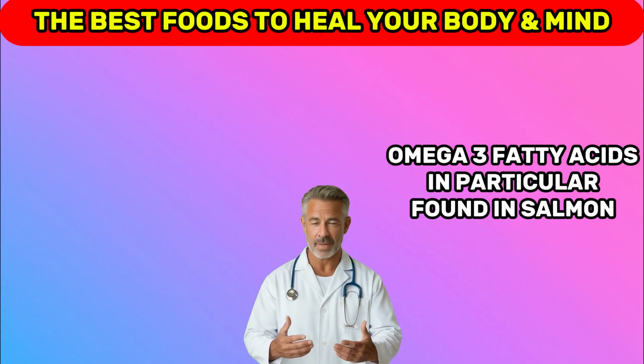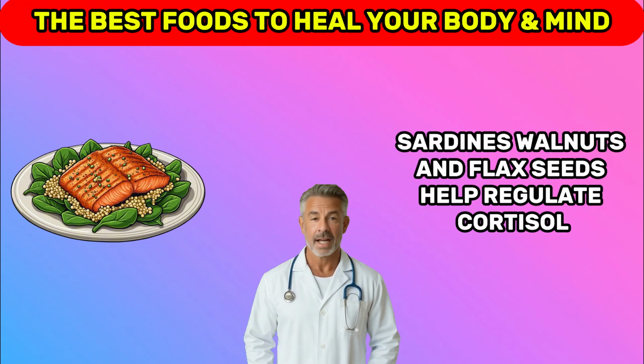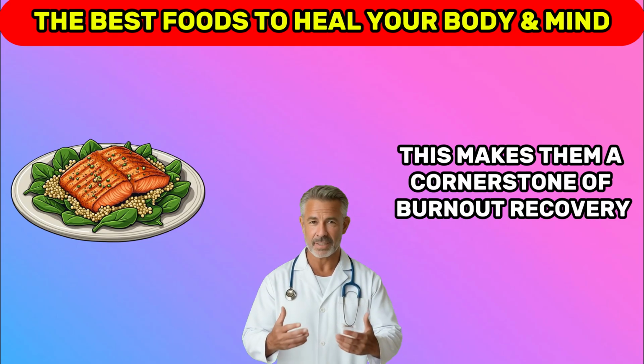Omega-3 fatty acids in particular, found in salmon, sardines, walnuts, and flax seeds, help regulate cortisol, improve mood, and reduce brain inflammation. This makes them a cornerstone of burnout recovery.